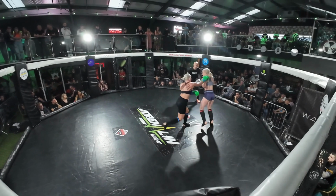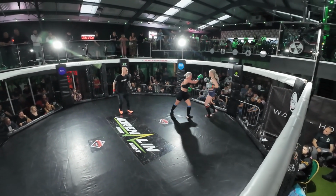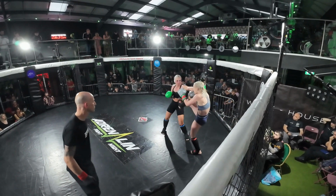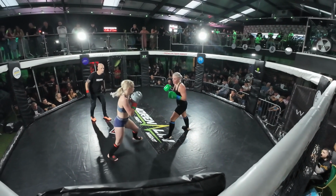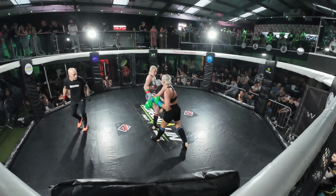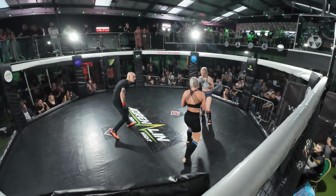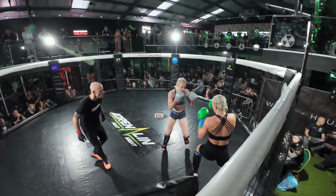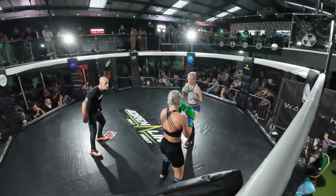Oh, lovely right hand from Manley. Manley looks like she's planting her feet a lot more than Heather, who's moving around a lot. Yeah, she's got a lot bigger frame as well. Lovely slip there. Lovely defensive skills from Heather. Such a shot and countered. She's so game. She's just coming forward no matter what you throw at her.